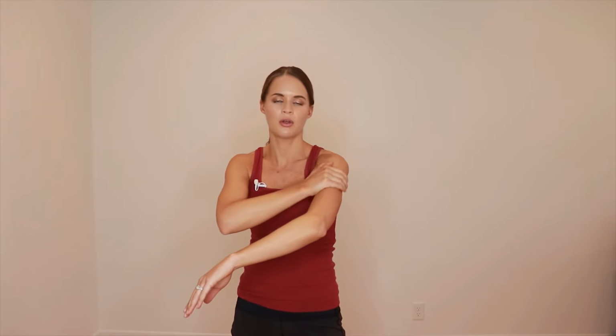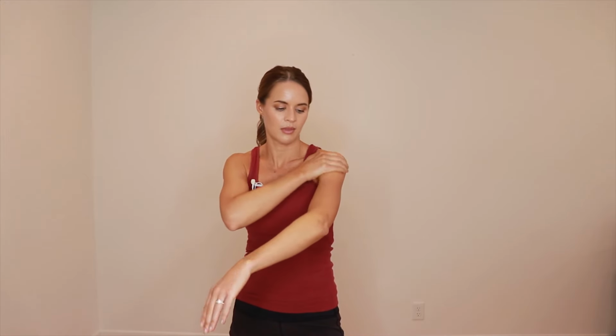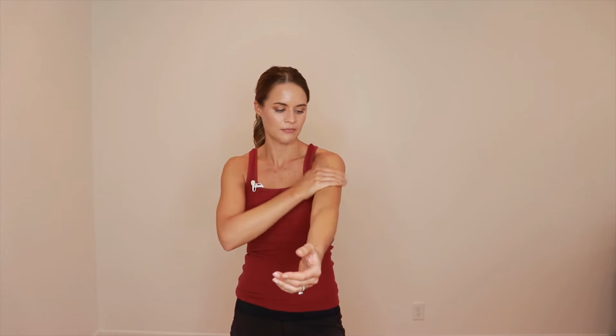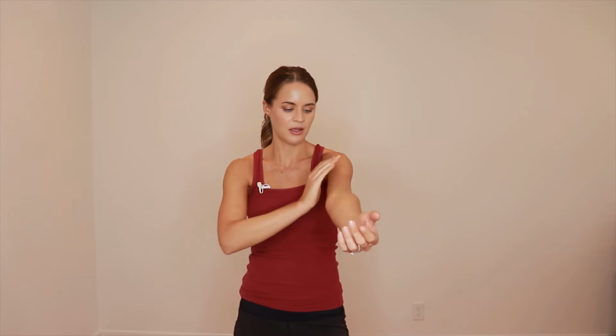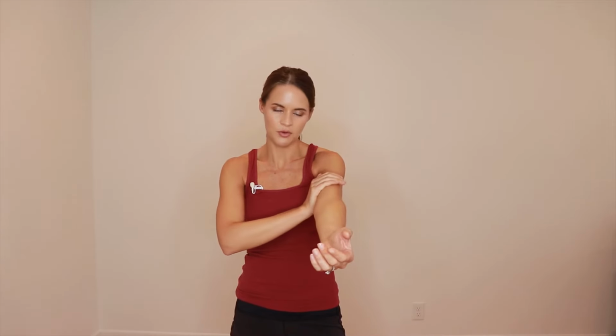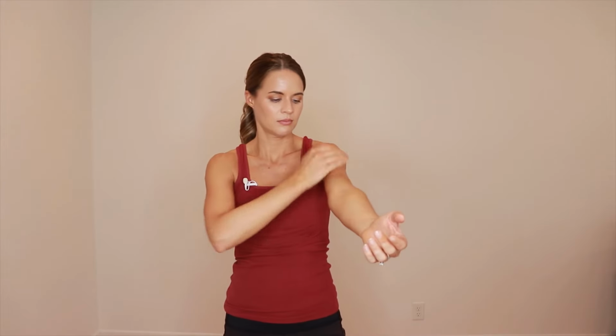So with the upper arm first, I'm doing about 5 strokes or so on the outside of the arm. We're going to do 5 or so on the front of the arm. And then we're going to do the same thing on the inner arm. And again, if you want to spend more time, you can go ahead and do that. Pause when you need to. And then we're going to do the back of the arm.